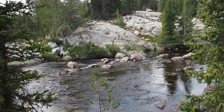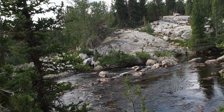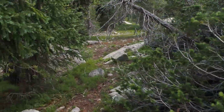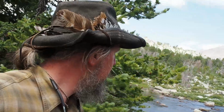I always bring my fishing pole, but I never do any fishing. I don't know if I will tonight or not. I'm kind of tired. I think I'm just going to leave fishing for day hikes. It seems like once I get done hiking for the day, I really don't want to do anything. But I'm going to finish getting set up.